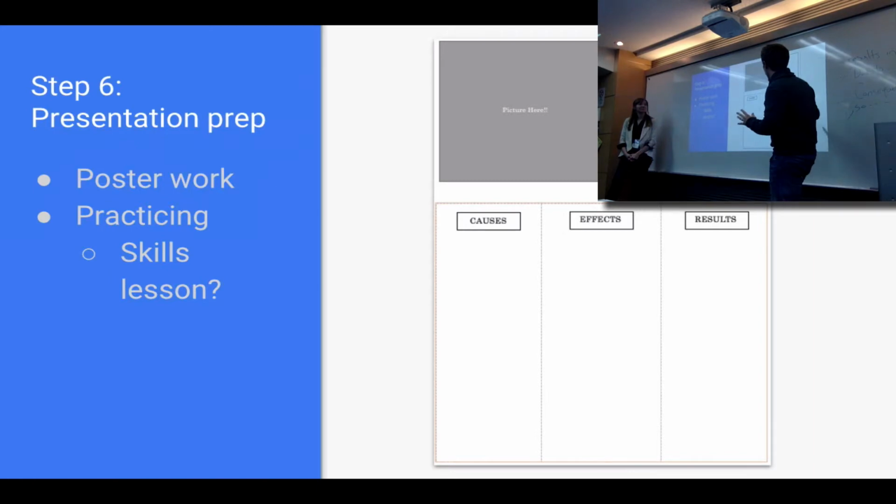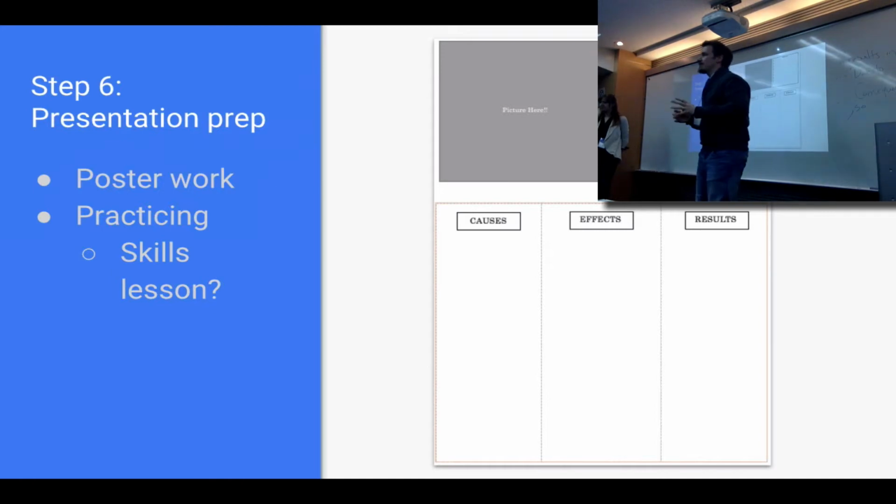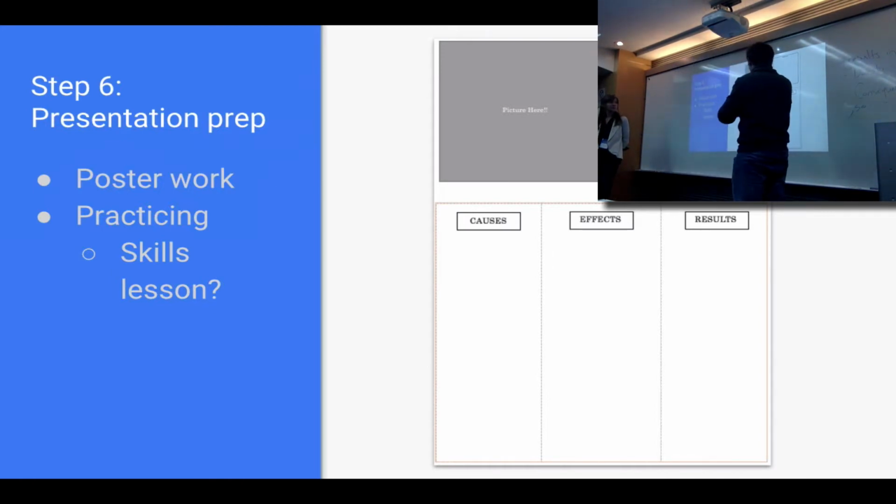So helping them design an effective visual aid was a bit more hands-on than we were expecting. But again, by scaffolding it, by showing them where the information needs to go, by limiting the amount of space they had, as well as limiting the canvas, that gave the students some very clear guidelines on what they were to do.